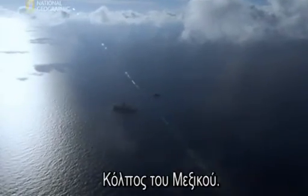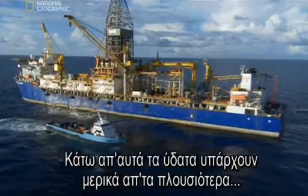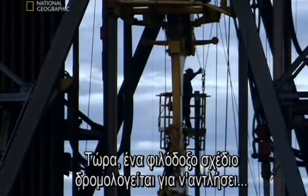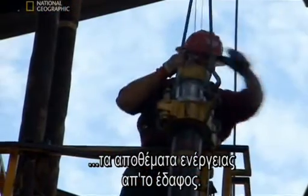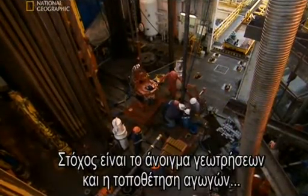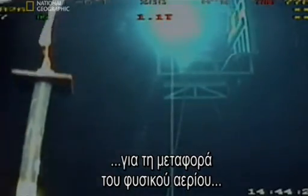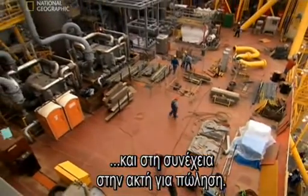The Gulf of Mexico. Beneath these waters lies some of the world's richest natural gas fields. Now, an ambitious plan is underway to harvest that energy from the ground. It's called the Independence Project. The goal? Drill wells and lay pipeline to get the natural gas to a central processing platform and then to shore where it's sold.